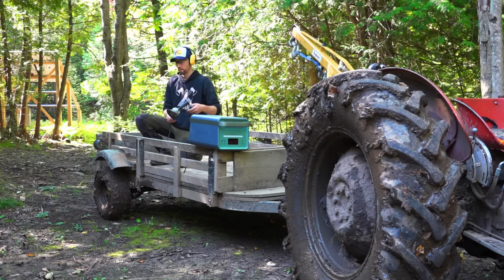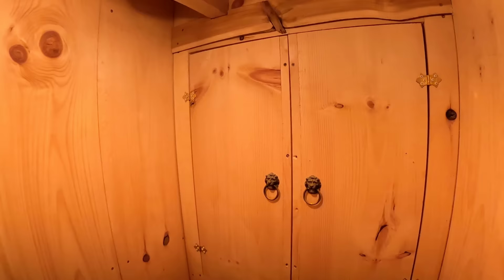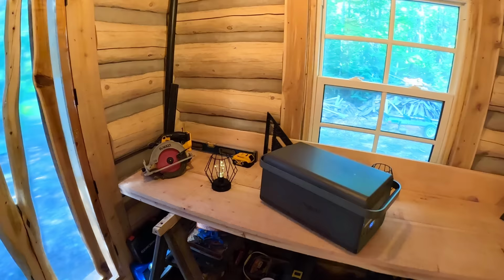Although the B4000 is only 50 pounds, it boasts a 2.6 kilowatt capacity, with a staggering 4 kilowatt output and a 6 kilowatt surge. To put that into perspective, this is my 4 kilowatt panel, which runs the entire cabin. Lights, outlets, tools, and appliances. The Yoshino B4000 has the same 4 kilowatt output as this panel.